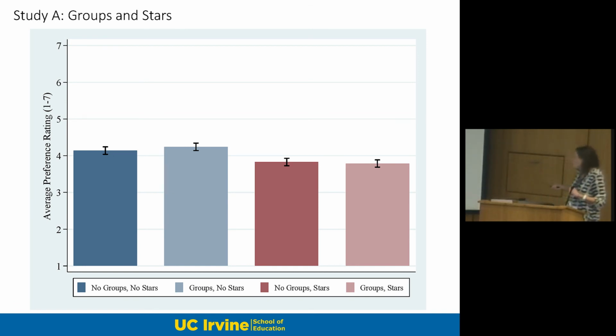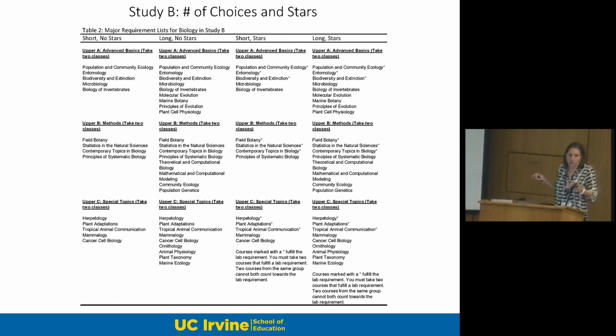So then the text for the departmental requirement was a little bit dumb. It said like, this is a departmental requirement, and like, that doesn't mean anything to students. So we did it again, changing the text to be either lab or writing requirement. So we said, this is a lab requirement, you have to fulfill the lab requirement or the writing requirement.